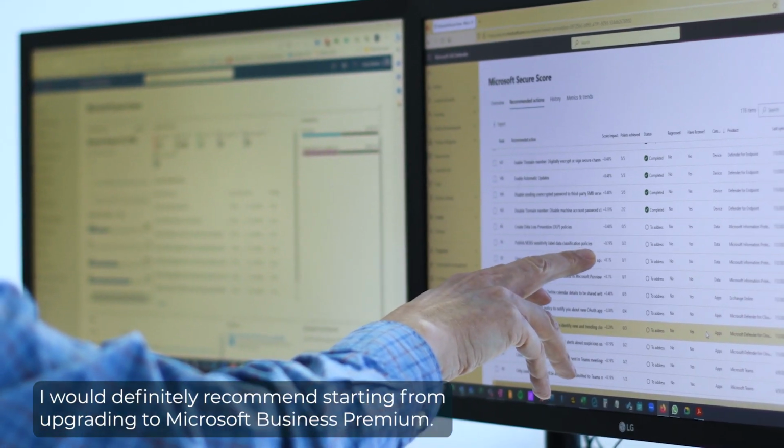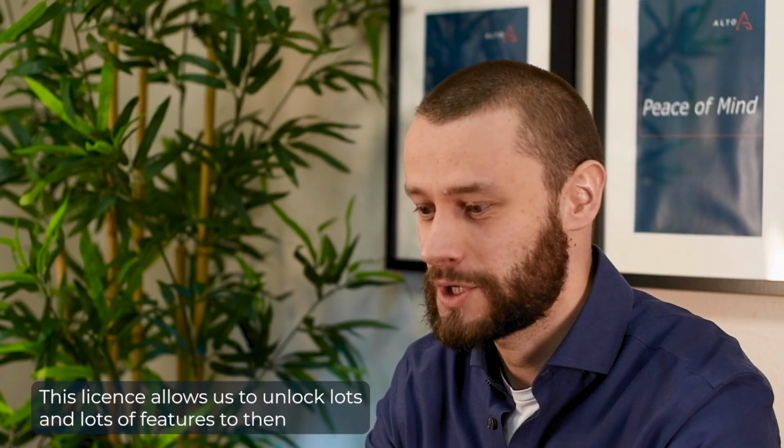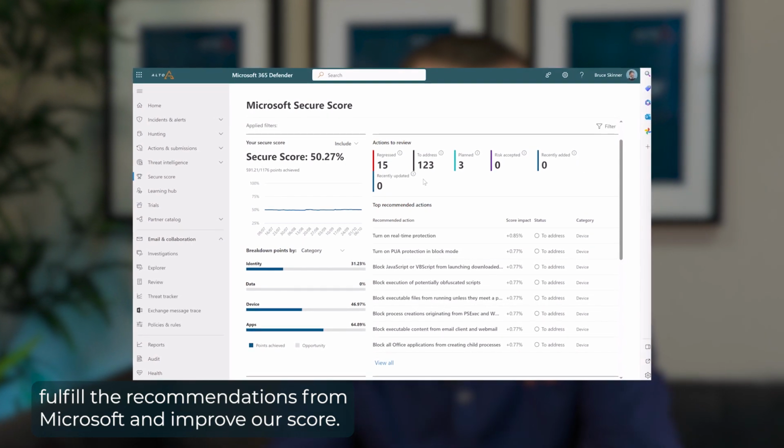We are looking to improve our cybersecurity posture by increasing our Microsoft cybersecurity score. I would definitely recommend starting from upgrading to Microsoft Business Premium. This license allows us to unlock lots of features to then fulfill the recommendations from Microsoft and improve our score.